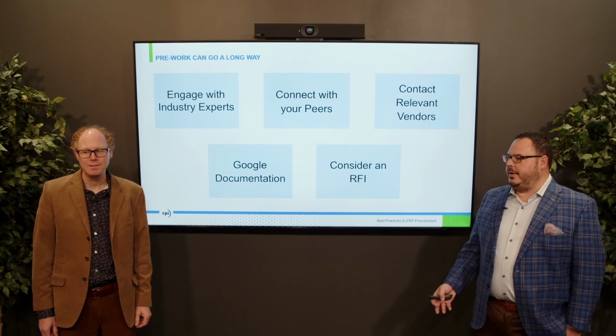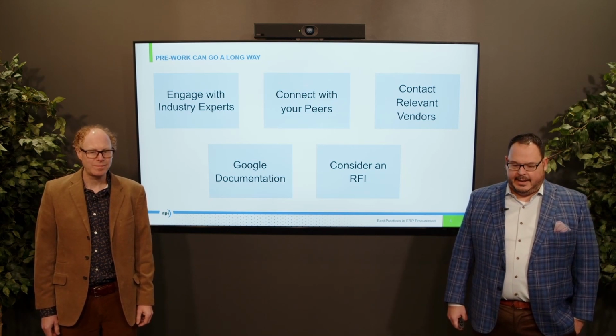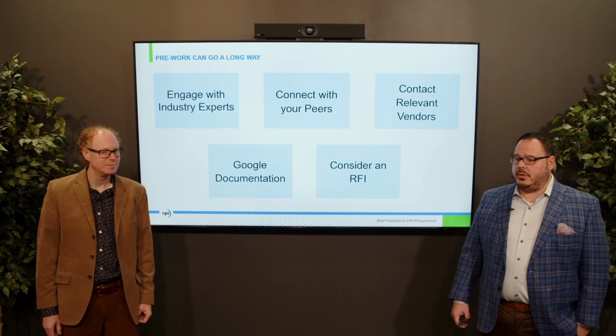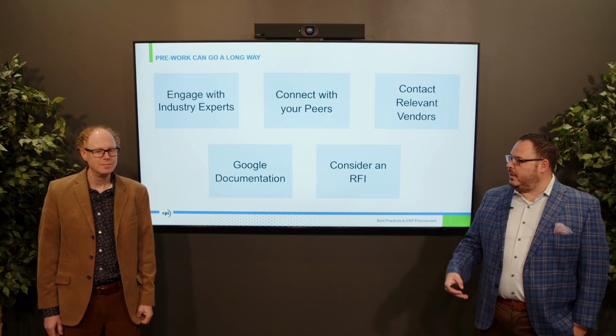Should also consider doing an RFI, right? So an RFI allows you to more open-endedly gather information, right? Sort of understand the vendors and where they're coming from before you try to line them up in a more structured method. And I'd say one of the big things we find is that it's good to get budget estimates from vendors, right? Yeah.